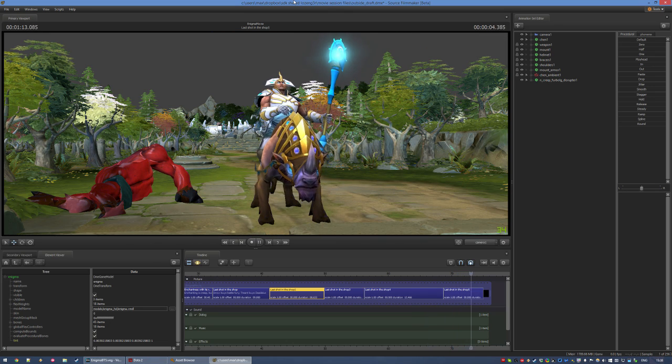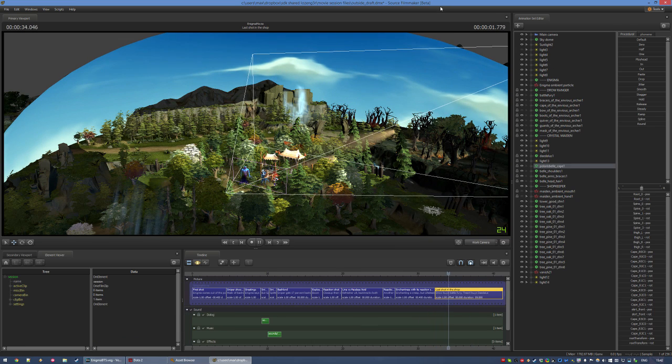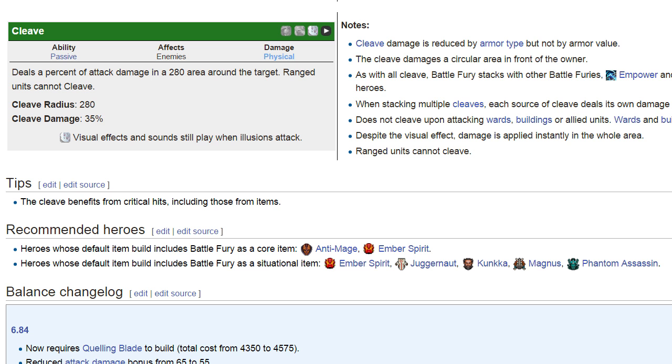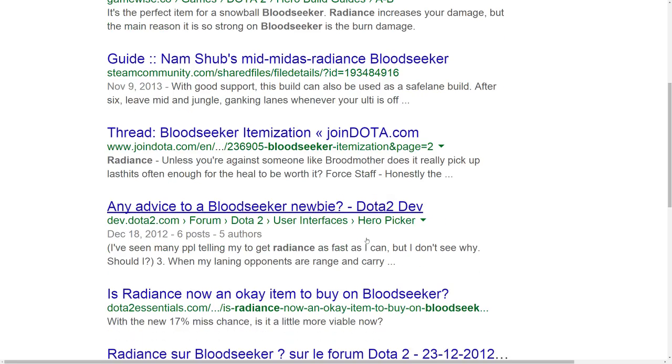However, this would have taken a lot more precious seconds for the joke setup, and it didn't really make a strong point towards teammates being bad or the enemy being complete bastards. Then I got the idea of item choices instead. My first choice was Battle Fury on any ranged hero, because ranged units cannot cleave, and then Radiance on Bloodseeker. But even though we may not like that hero build, sometimes Radiance Bloodseeker is not really that bad.